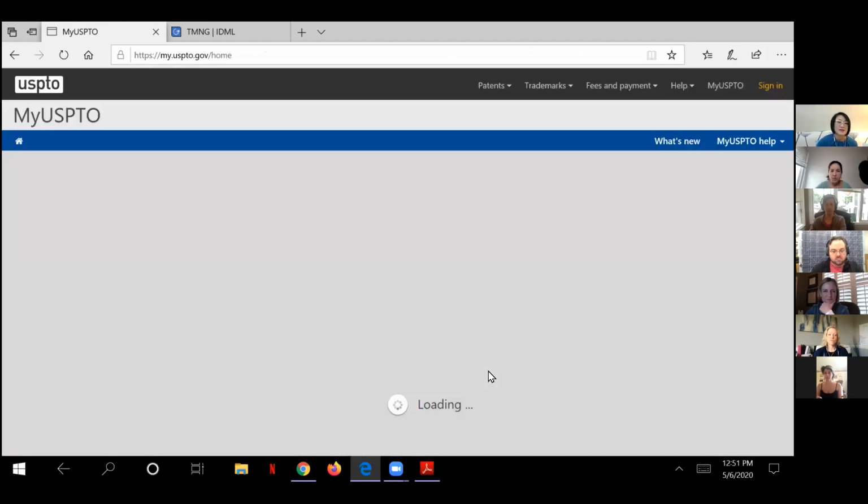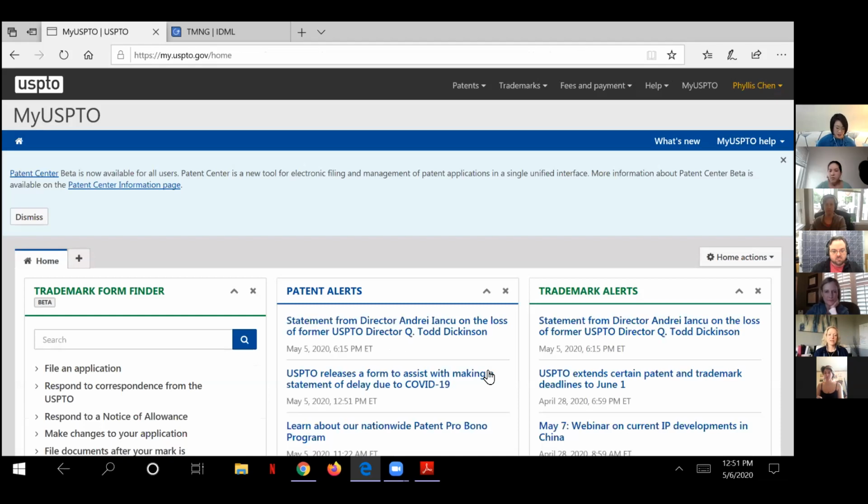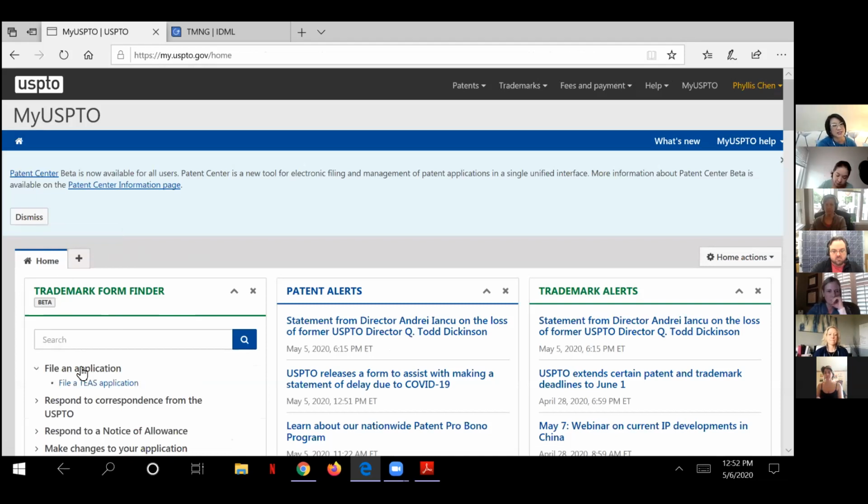Okay, so now we're into the USPTO. This is what it looks like. And what you go to is the trademark form finder over here. And then you click on file an application. When you click on that link, this other thing will pop down, and you click on file a TEAS application.